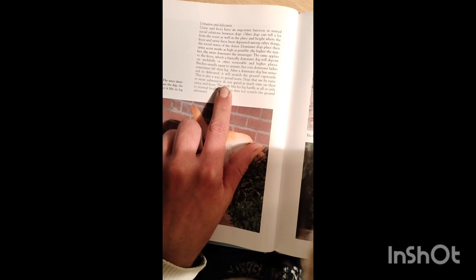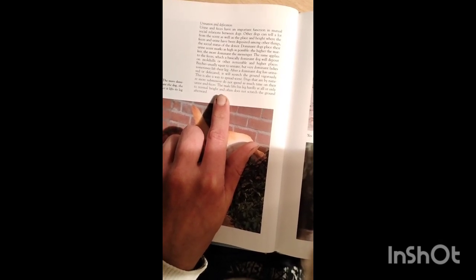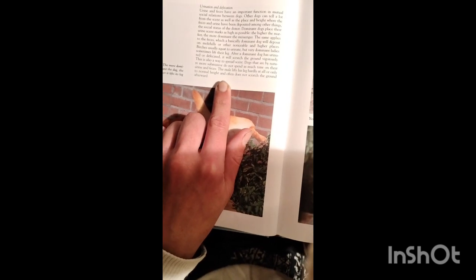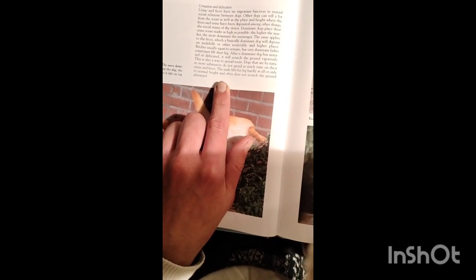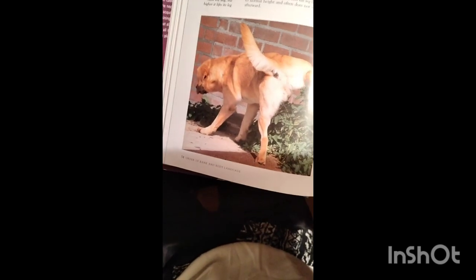Dogs that are by nature more submissive do not spend as much time on their urine and feces. The male lifts his leg hardly at all or only to normal height and often does not scratch the ground afterwards. The more dominant the dog, the higher it lifts its leg.